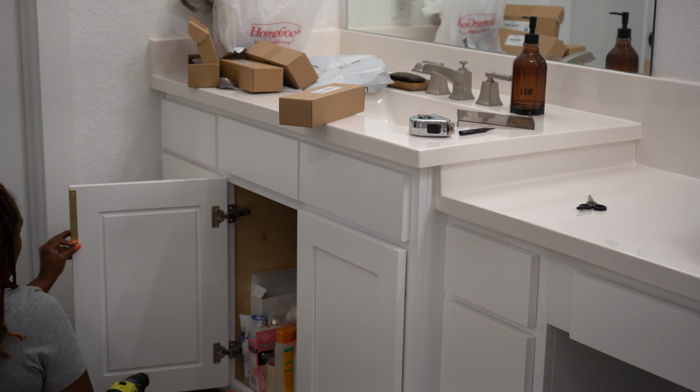Originally I was going to place this finger pull on the inside of the door, but doing that would have meant I would have had to mess with the hinges, and these doors are nice and tight. You can't see through them. So I figured, let's just put the hardware at the top, and I'll show you what that looks like later. So we're going to start over by the shower area because this was the easiest area to tackle.